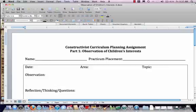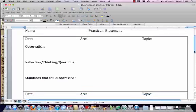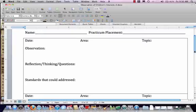The final form I want to share with you is the beginning part of your curriculum planning assignment. So each week when you go, for the first 2 weeks, you'll have spent 6 hours in the classroom. After the first 2 weeks, what I'm going to ask you to do is to begin to think about how children's interests can be used to guide curriculum development, which is what we're going to talk about in class this week. So what you're going to do is put down the day, the area of the classroom, whether it be outside or in blocks or during snack, and then at the end, a possible topic, a bigger idea that you might be able to focus on with the children in terms of building curriculum.